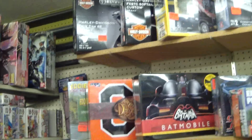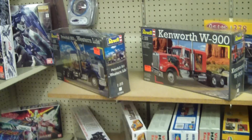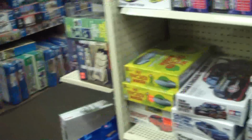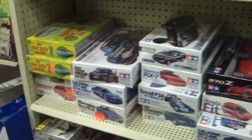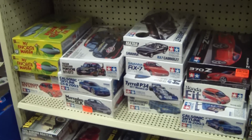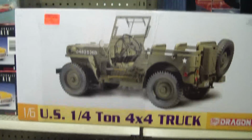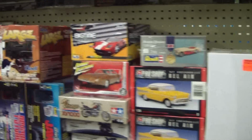Here's some big rigs and trailer trucks, and pickup, not pickup trucks, excuse me, semi trucks right there. Tamiya has like the best performance vehicles out there. Some of them you'll find with the little motor, and then you can put a battery in and let it run around.